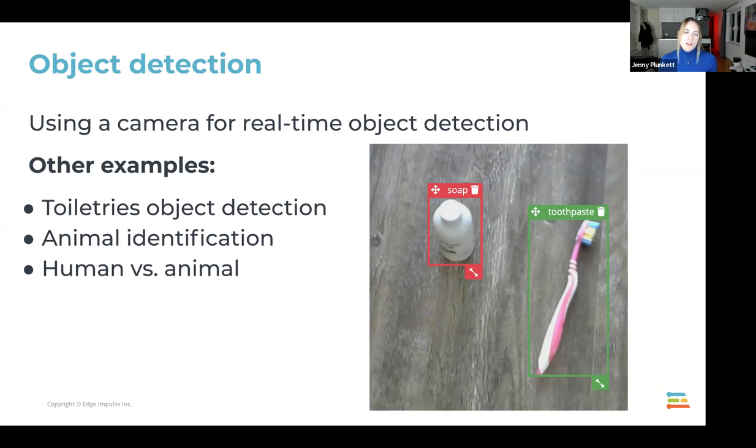But you could use a camera on a Raspberry Pi or Linux device to do real-time object detection. You can basically take bounding boxes of all the images that you've uploaded into Edge Impulse and say, this object is a soap bottle, or this object is a toothpaste or a toothbrush. And basically have your device on the edge determine what objects are in the frame and where exactly the bounding boxes or the squares are around your objects in the frame. And this is great for things like toiletries object detection, which could be awesome for a factory line example.